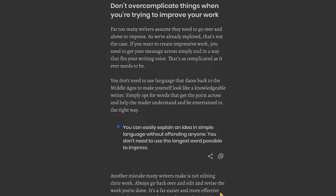Chapter 6. Don't overcomplicate things when you're trying to improve your work. Far too many writers assume they need to go over and above to impress. As we've already explored, that's not the case. If you want to create impressive work, you need to get your message across simply and in a way that fits your writing voice. That's as complicated as it ever needs to be.